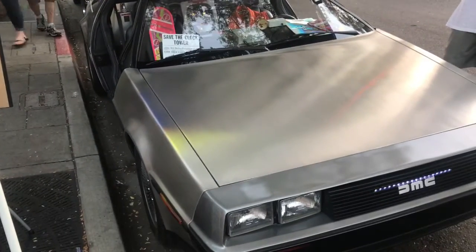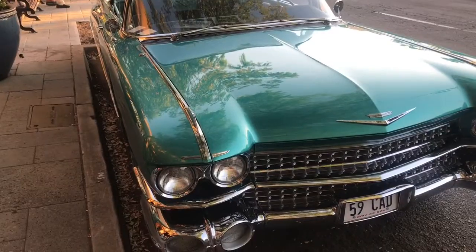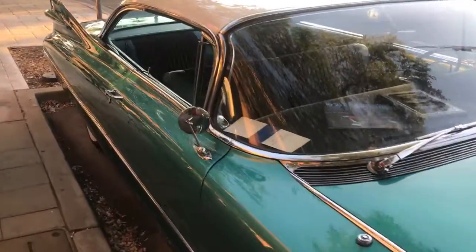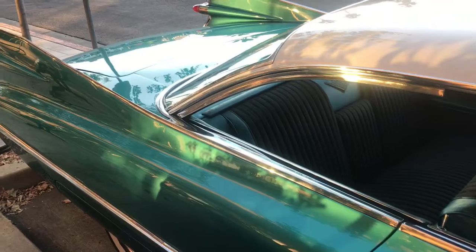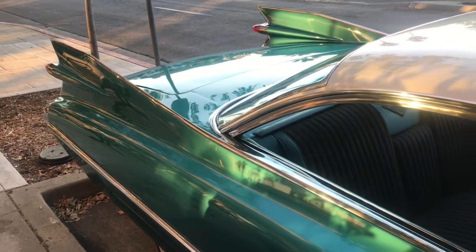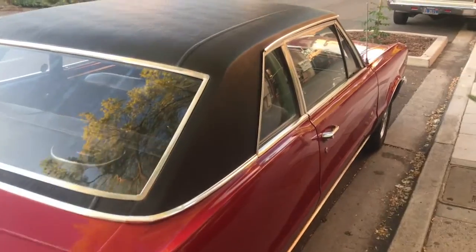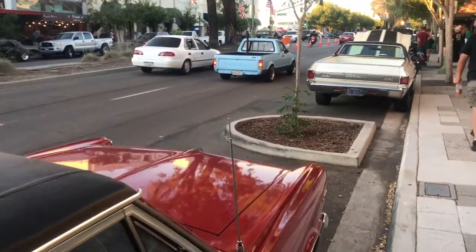Great Scott! We've gone back in time. We got a little Back to the Future movie car. Next up, we got one of the sickest and straightest 59 Cadillacs you'll ever see. 23 feet of pure beauty. You can make 6 Priuses out of this vehicle. Next, we got a beautiful cherry red Pontiac Le Mans. I always love these old Pontiacs. Wish they still made them.